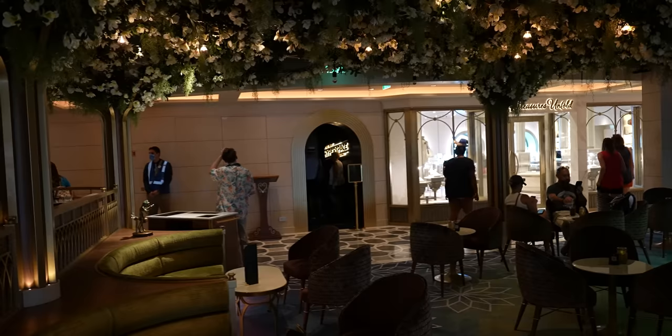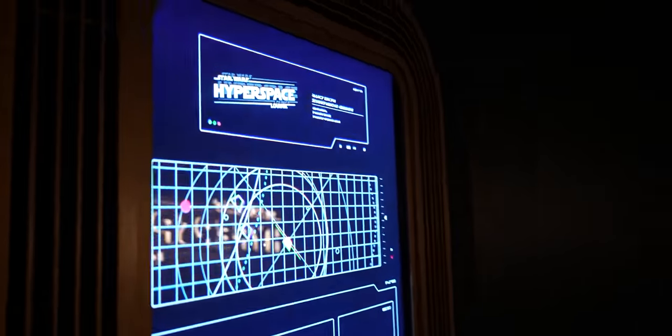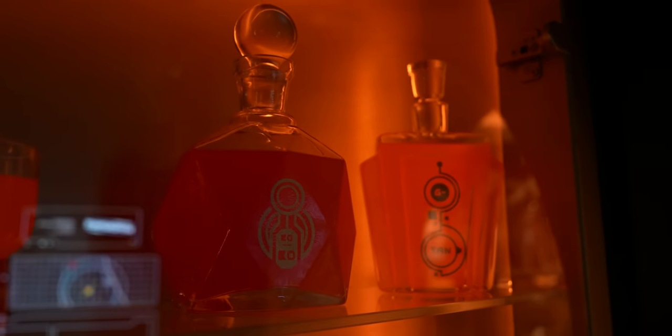One of the places that we were most excited to see is the Hyperspace Lounge, which is a Star Wars bar. It's kind of just in this hole in the wall, you would never notice it. I saw it from a distance. I was like, oh, we gotta go in there. I'm guessing eventually there's gonna be a menu here. This reminds me of the Star Cruiser a little bit.